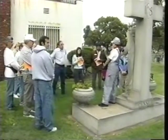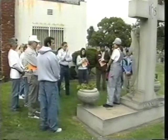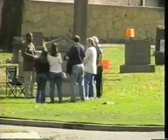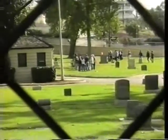Welcome to the Historical Society's annual Historical Cemetery Tour. The Historical Society is a nonprofit organization with a gallery and archive in downtown Long Beach. We're in the process of developing a new space at the Breakers, and we work to preserve and promote the history of Long Beach. Right now, we are standing at Sunnyside Cemetery, and right next door is Municipal Cemetery. There's a chain-link fence dividing the two cemeteries.